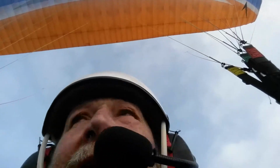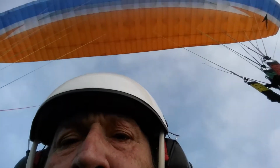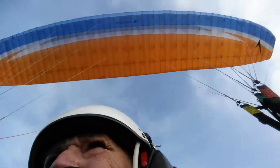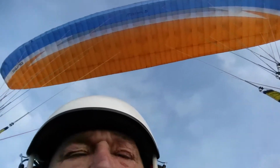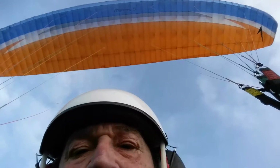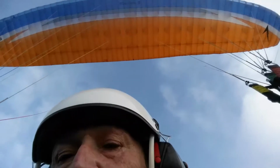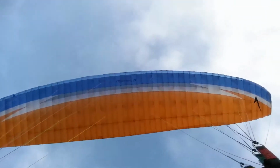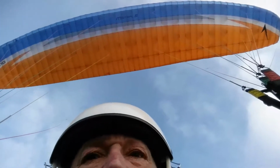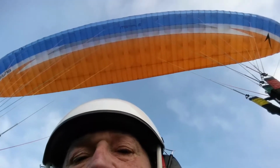I'm going to drop down now because the fog is getting to my level, getting to where I am. And I don't want my wing to get any moisture on it. Paramotor paraglider wings fly best, they're most stable when they're nice and dry, so I'm going to work seriously to make sure it stays dry. Okay, I'll just cruise along at this height now.